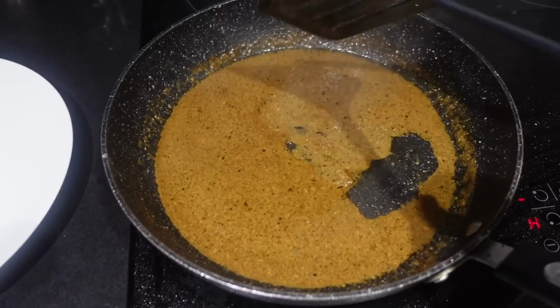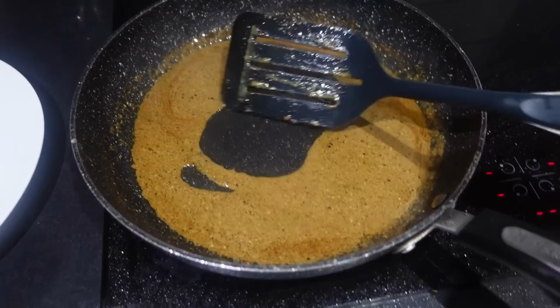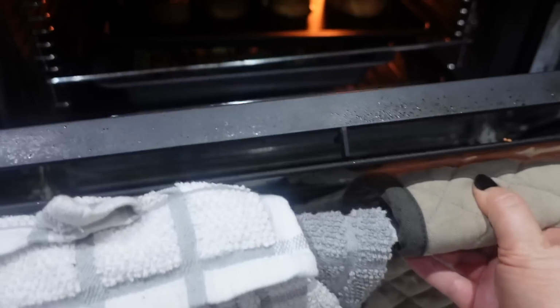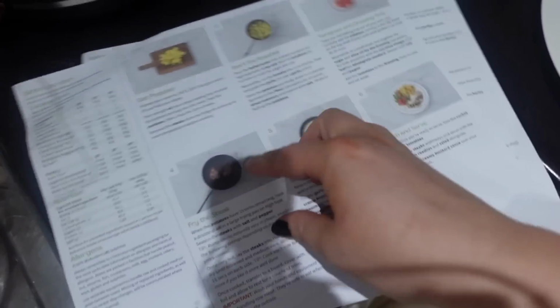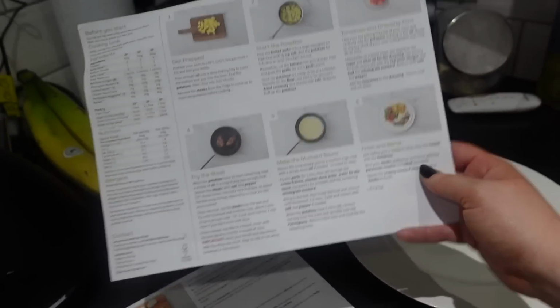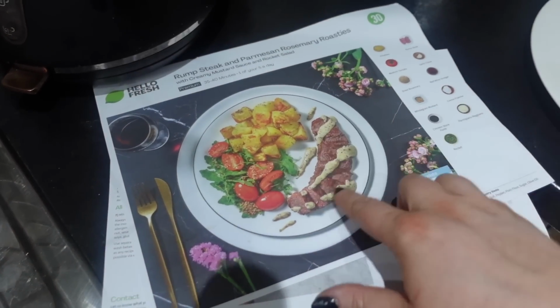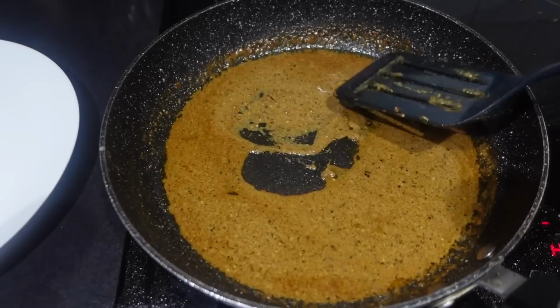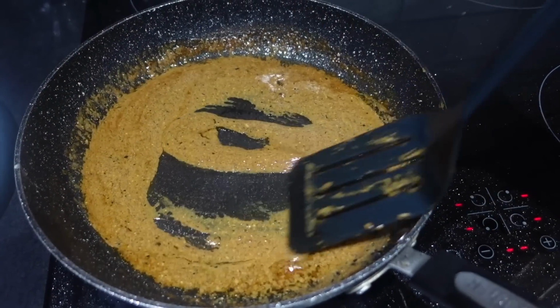Just got the steaks resting there, and then I decided to leave the juices from the steak in the pan for the mustard sauce. I'm just making that, and then in the oven I've just got the garlic bread and the potatoes on the bottom there nearly ready. So I've just been following the recipe card, which is pretty easy to do. It just lays out everything that you need to know. That is what it should look like. I feel like mine might look the same, apart from maybe the mustard sauce is a different colour, but that's just because I did leave the steak sauce in there as well, just to add a little bit of extra flavour.